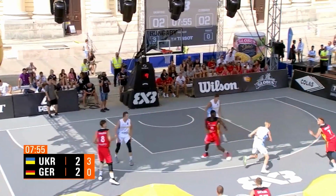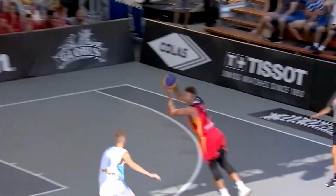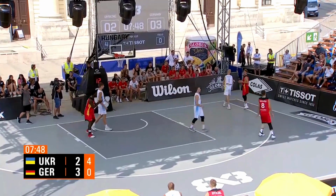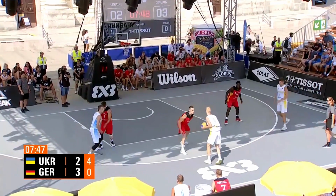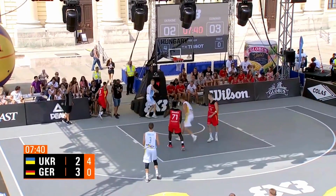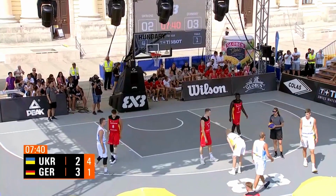Natfi. Herzog with a crossover. Herzog with a drive, and he will go to the free throw line for one shot. Once again, the nice crossover there. Too bad he didn't finish. Herzog from the free throw line. Also, oh, he got the ball into his hands, but he lost it. That's a foul against Germany, the first team foul.